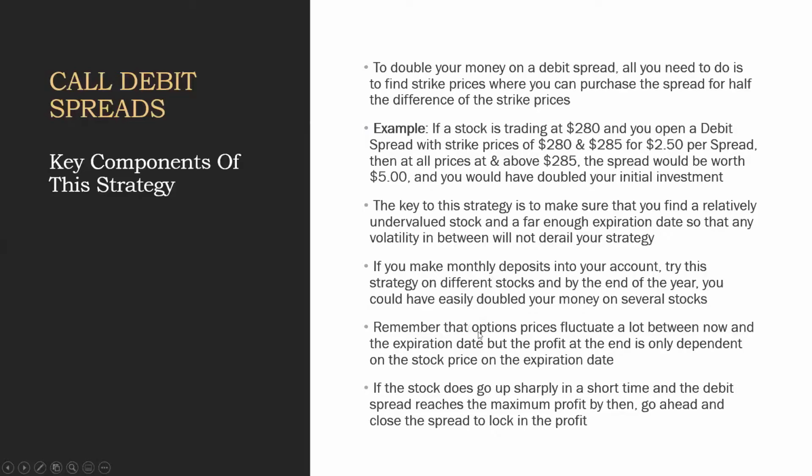Okay. Now remember that options prices do fluctuate a lot between now and the expiration date, but the profit at the end is only dependent on the strike price on the expiration date. Okay. So for example, this particular stock that's trading at $280, if tomorrow there's some great news about it and the stock shoots up to $300, the stock itself has gone up $20, but just because of how options behave and how different call options can behave differently, your debit spread could have gone up 20%, or it could even go down 5%, or it probably didn't even move at all.